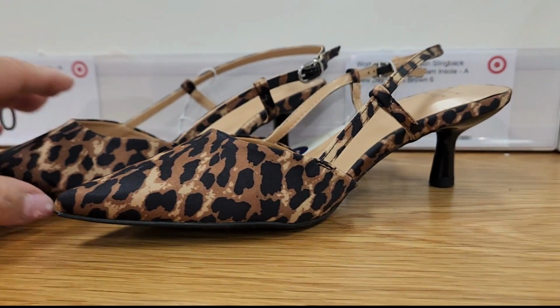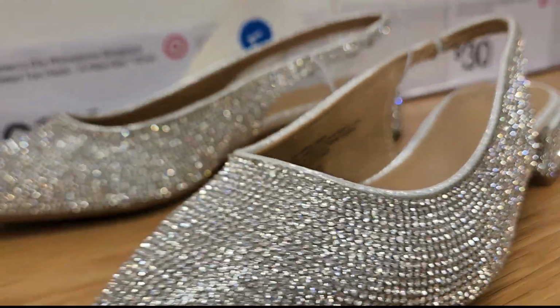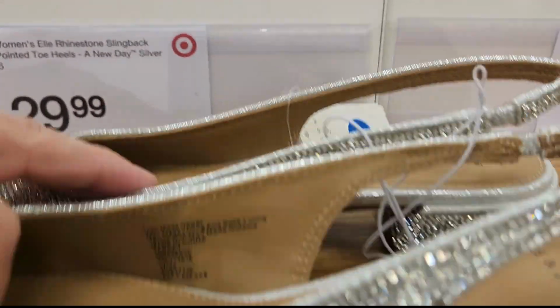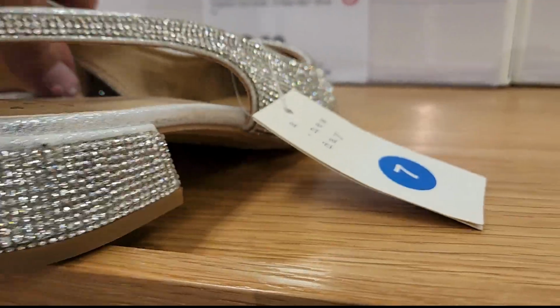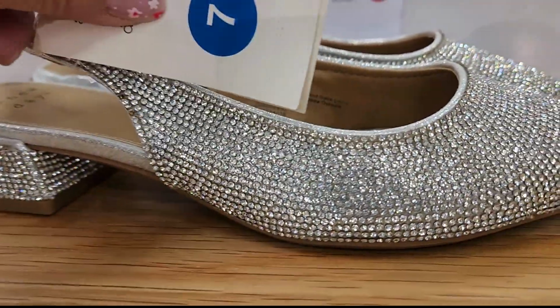Find another pair of blinged out shoes. These are actually flats, and they are completely covered in rhinestones. They are currently priced at $29.99, and they are on sale for $22.49. So definitely check out Target to see what kind of deals you can find on shoes. And I will bring these around so that you can see the detail all the way around the shoe. As you can tell, they are completely covered in rhinestones.